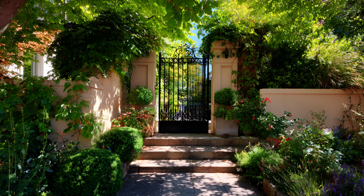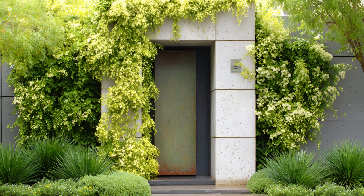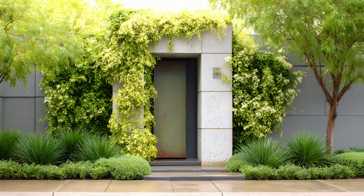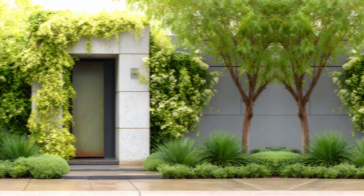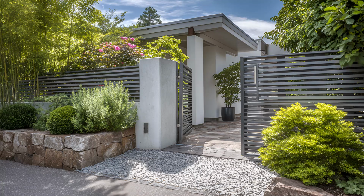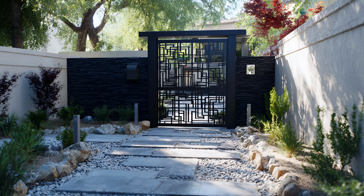For example, slim LED strips tucked beneath wall caps provide soft illumination without showing the fixture. Smart irrigation systems keep small gardens thriving with minimal effort, using sensors to determine exactly how much water each plant needs. This integration of technology allows homeowners to enjoy beauty and comfort without the burden of constant maintenance.